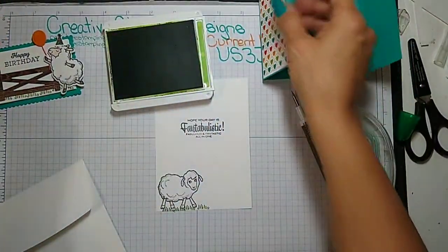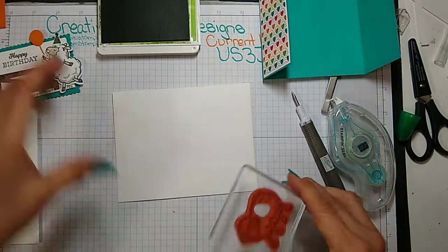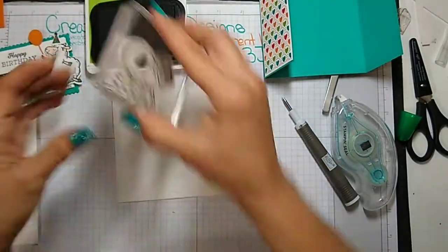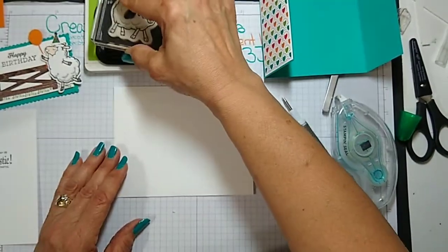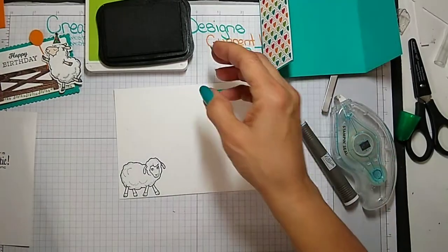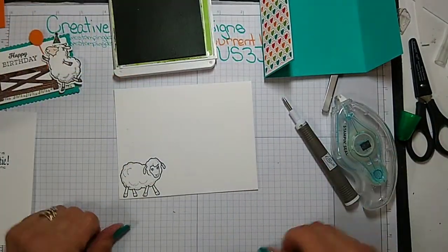It's not listed though. So I just took all my, oops, that's green. I need the black. Had the paper out and I was just matching it to what I thought matched. Him right there. We'll put a little bit of grass under his hooves, and then while that's drying a little, I'll color the other sheep in. There it is.